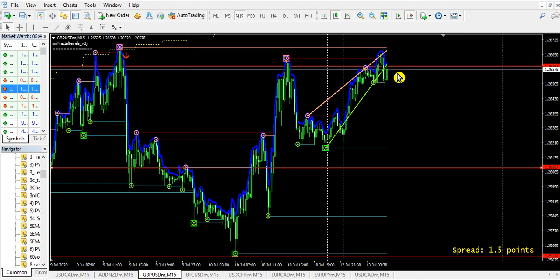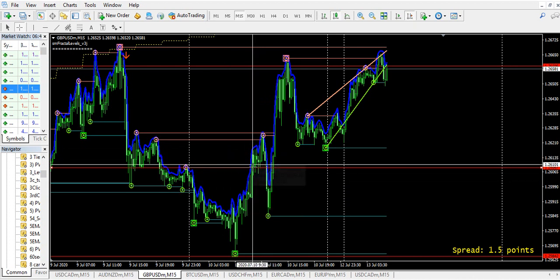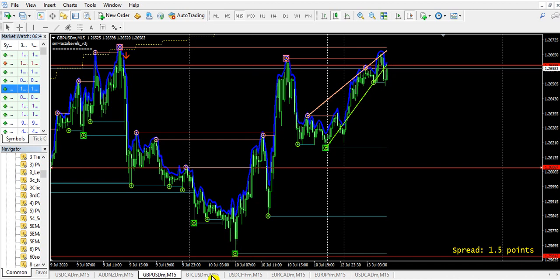Nevertheless, we just follow the market. Whatever opportunity it provides, we utilize. So this is also a good one. This is the candle that broke the resistance. So this is the point of entry, and at this point we have our 46 pips.